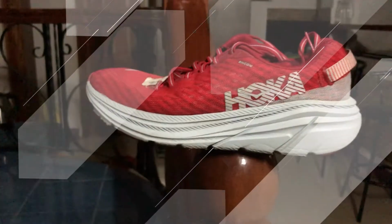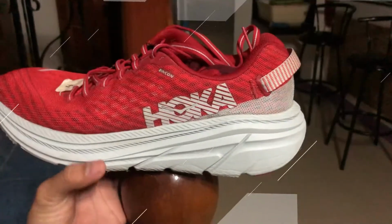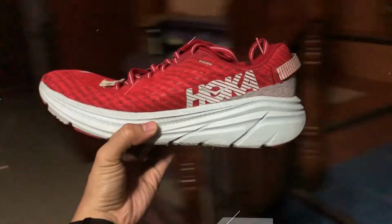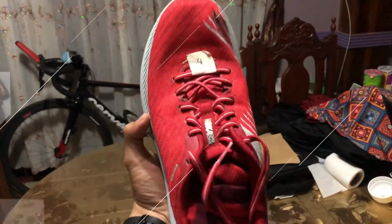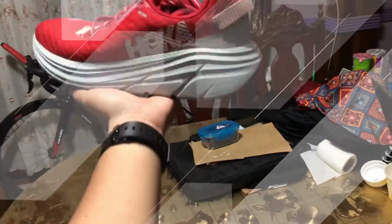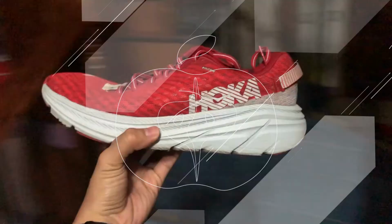I highly recommend it. And most of all, it is extremely light. It does the job. It does everything really well. Whether it's a faster pace, mid pace, or slower pace, it can do almost anything. And you definitely won't have any problem with it, whatever distance you are running. So go buy it, the Hoka One Rinn.